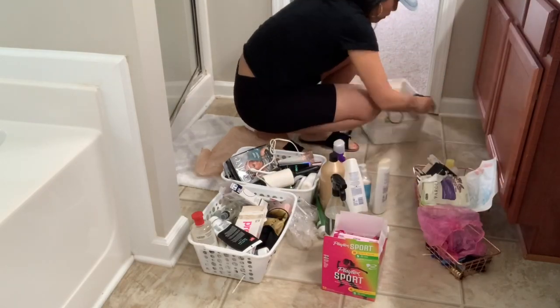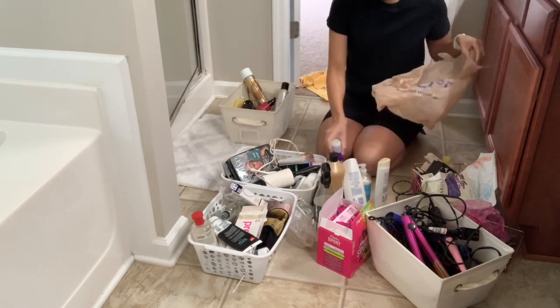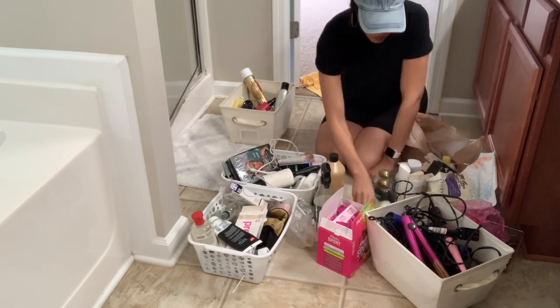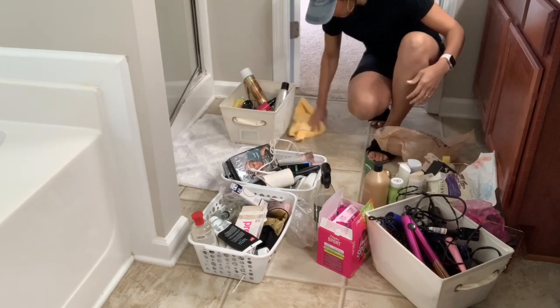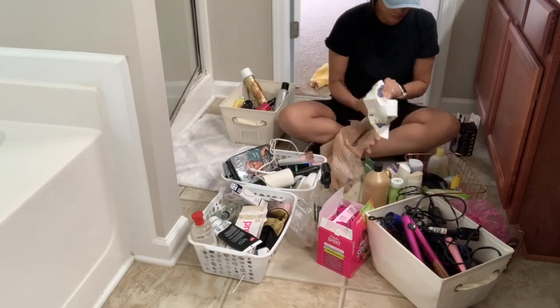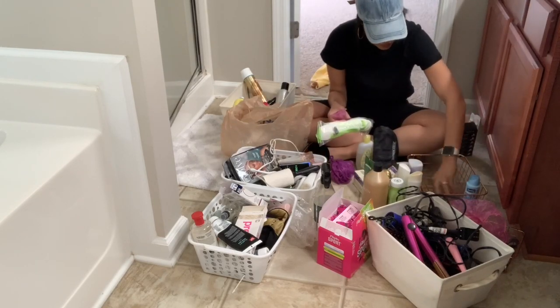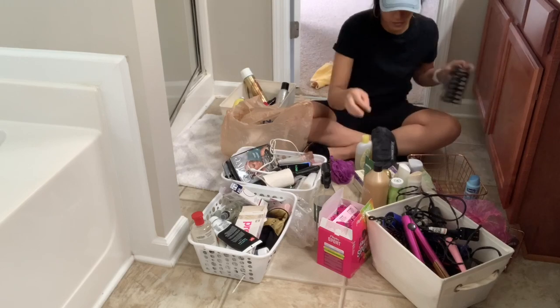I was able to get rid of a lot of stuff. I originally brought up just a little shopping bag thinking that I was not going to get rid of a lot. I ended up having to go back downstairs for a garbage bag because it was overflowing. So I did get rid of a lot of things on both my side and also my husband's side. So I'm going to go ahead and organize everything as best as possible with all of the baskets that I already have.